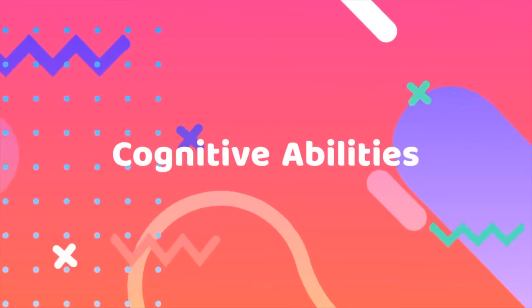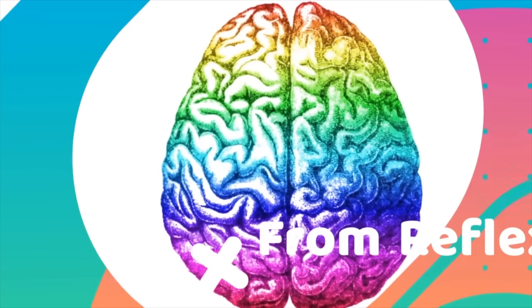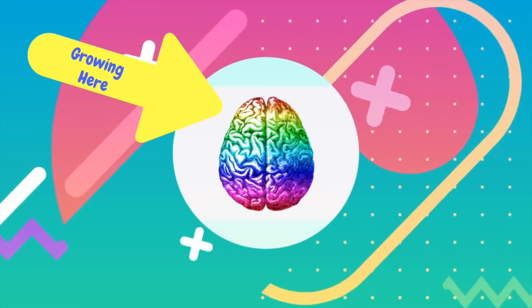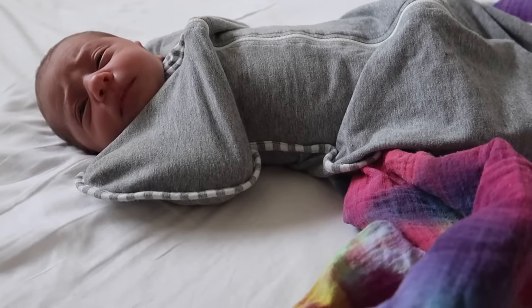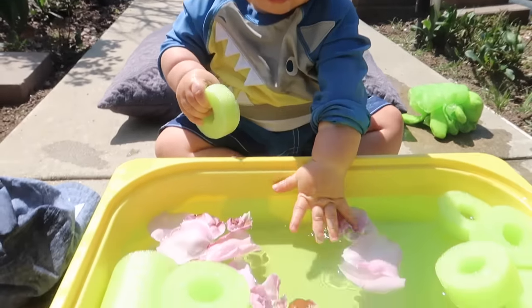I'm going to kick this off with some info about your baby's cognitive abilities. Around 6 months of age, your baby's brain will begin to shift from a more reflex-driven mode into actual cognitive learning. What this means is that your baby is no longer just reacting to stimulation within and around them, but they are actually beginning to contemplate and learn things about the world.